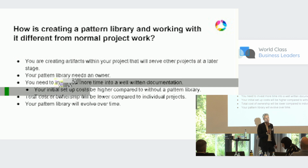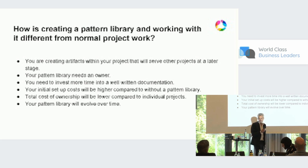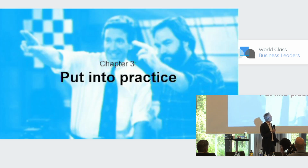Another important aspect is that your pattern library needs an owner, because it will evolve over time, and you need someone to be responsible for it. Treat it as a product, as an internal product. And if you do it right, you have a very, very high standard of user experience and usability within all your digital touchpoints. And I think this is what makes it actually beautiful. You can control every aspect of your brand in the digital world.